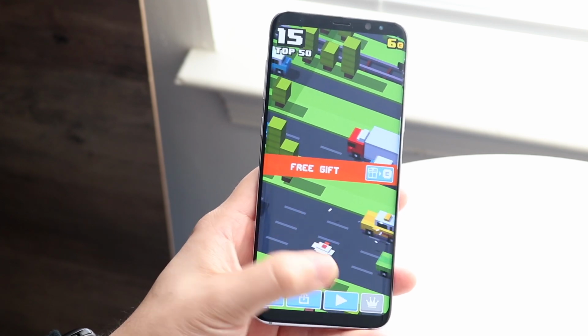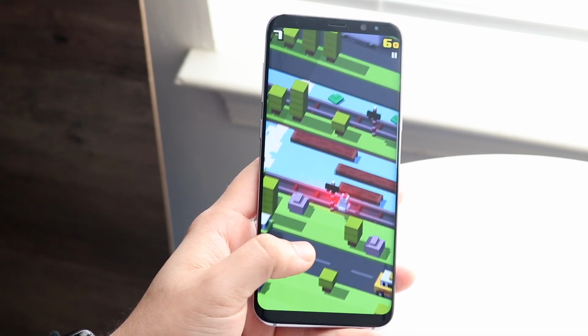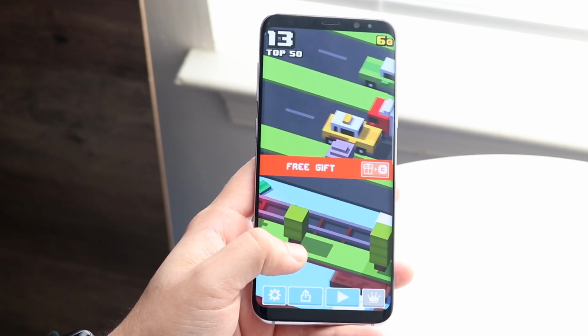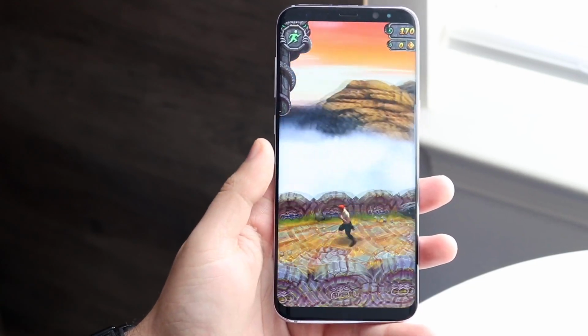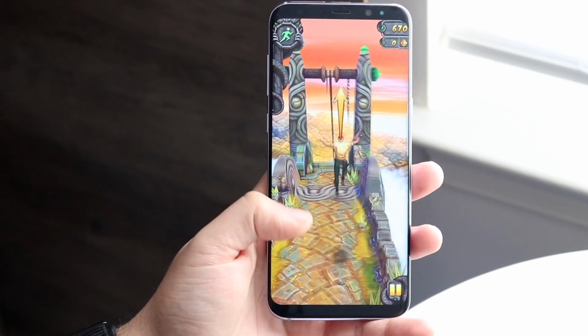But the fact that this thing is already outdated, is not getting any more full OS updates, it may be getting security updates here and there, but it's pretty much outdated when it comes down to that. And the performance is actually not bad. I have to be honest. It's not the worst performing phone I've ever had, but it definitely could have been better. And I think that's the best way to put it.